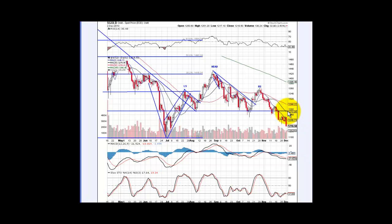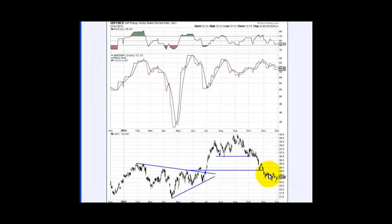No trade in gold. I'd be a better buyer of gold somewhere around 1100 to 1150, or 1000 would be a good spot for a really good dead cat bounce. Gold, remember, in the long term is in a bear market. Okay, so take a look at USO, and then I'll get into the chart segment.